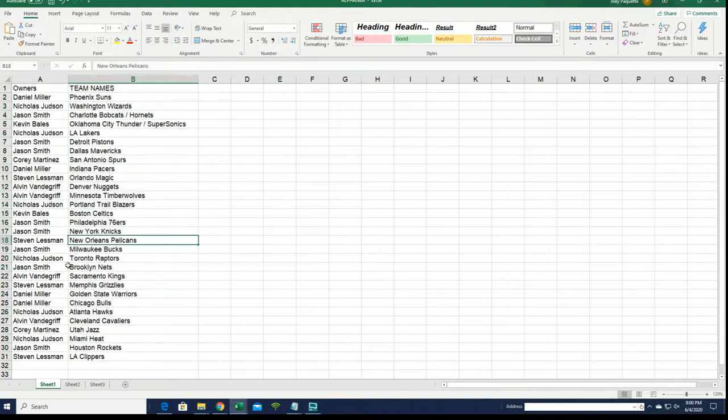And Pelicans for Stephen L. And good luck to you, Stephen. Daniel M. with the Bulls. Ho. Nicholas J. with the Heat. Ho. Let's hit a big RJ Barrett.